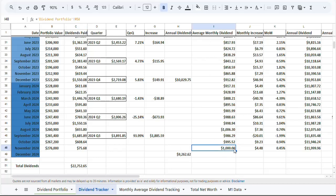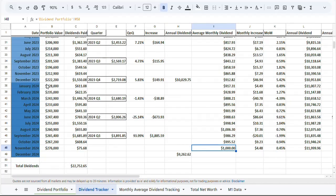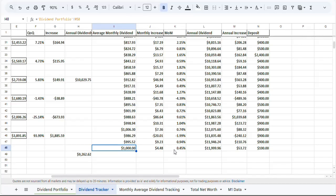Here's the average monthly dividend. Here at 1,000, you can see how it's grown just from, let's go back to last November. It was at 865. You can see how it's gone up. And then we had a little setback with SCHD and their Q3 dividend, which reduced us down. But you can see now we're getting back to that $1,000 mark. We're just off by a few pennies to get to the 12,000 for annual dividends.